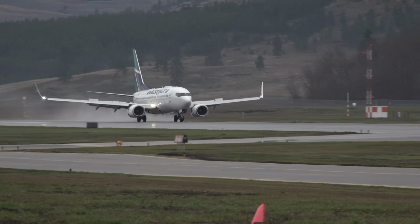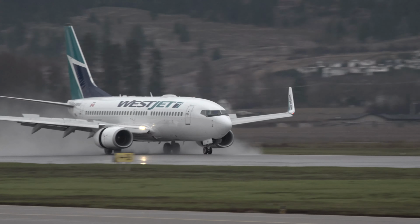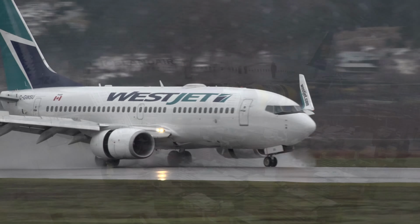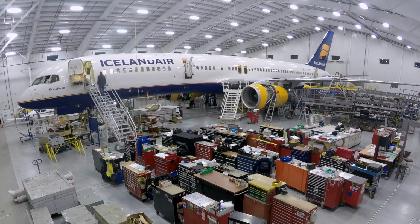Delivering on time and on cost is the most important thing to us. We look at it from the lens of an operator. We provide unprecedented access to the aircraft, to the representatives.